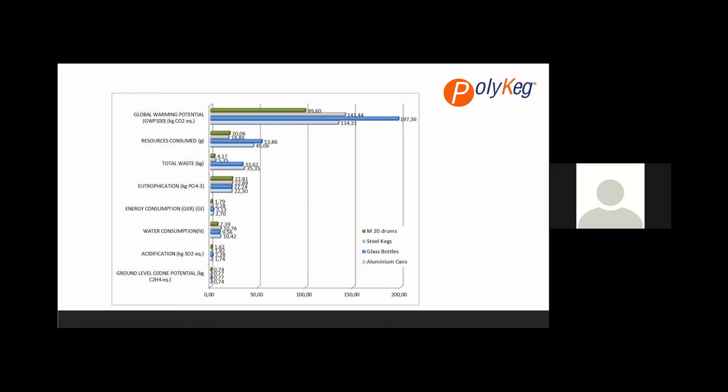Please. These figures, do they compare a one trip with a stainless, which will have many uses over many years? Is this comparing a one trip of a stainless and a one trip of a plastic? Or is it comparing a one trip of a plastic against the fact that the stainless steel will be used for many times? My understanding, Ruth, is that this compares the life of the product. Right. And obviously, steel kegs are used numerous times.